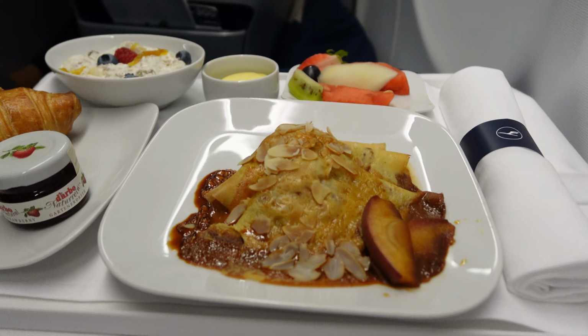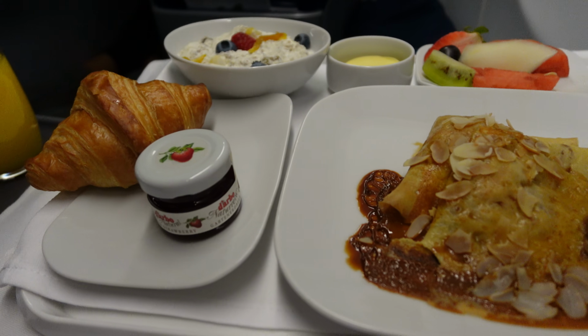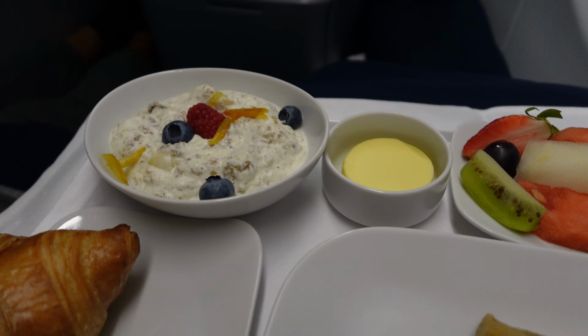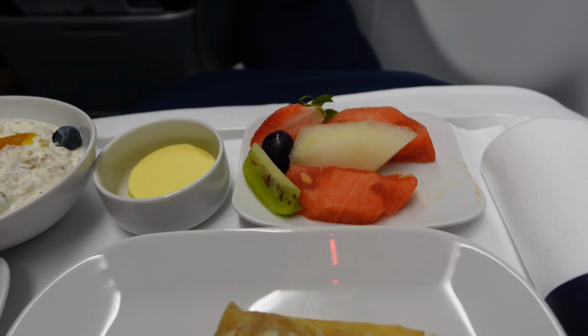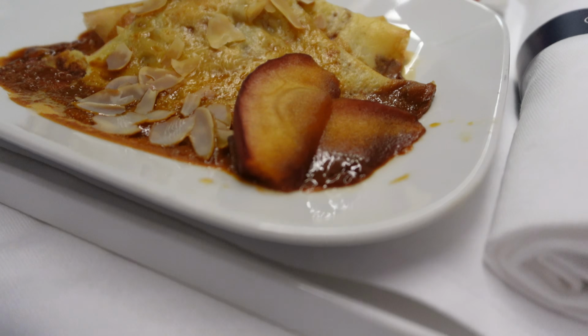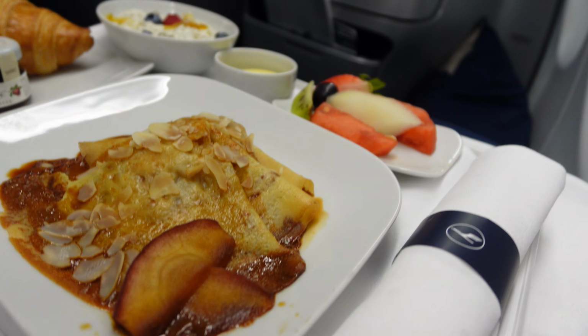I'd opted for the apple and walnut crepe. There was both a more savoury and sweeter option on the breakfast front. This was definitely towards the sweeter side and tasted absolutely fantastic. There's some nice accompaniments on the tray as well, including some overnight oats type of mixture, some fresh fruit, and also some fresh croissants were brought around. There's also then a round of drinks. I opted for some fresh orange juice, and it concluded what was really a very, very good breakfast from Lufthansa.